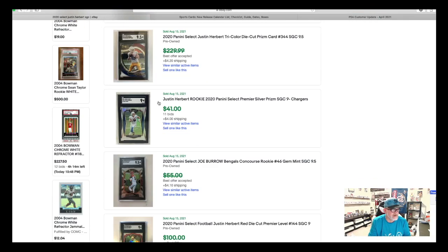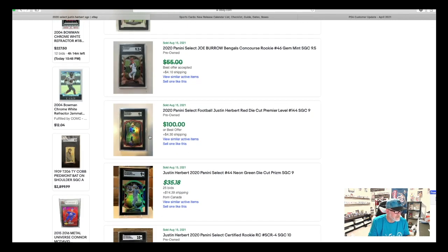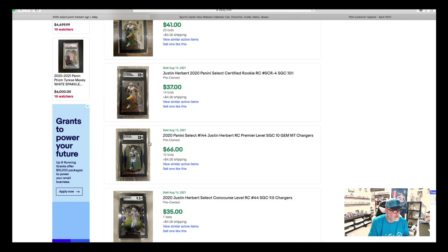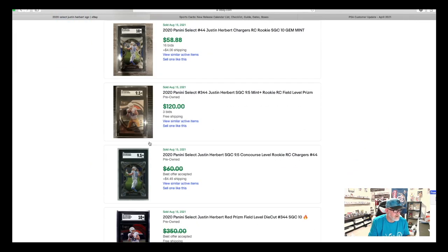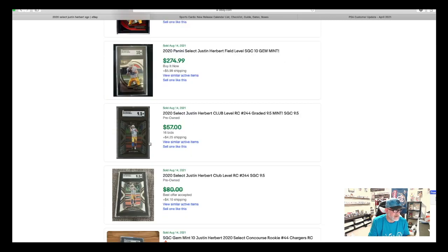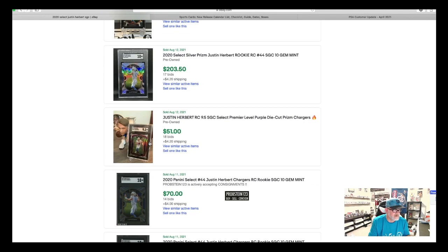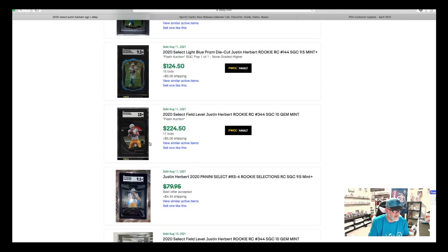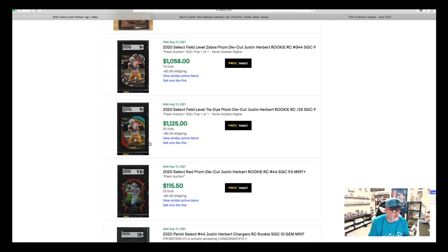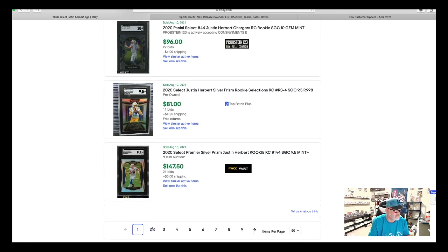As you can see right here, there's a Joe Burrow for the SGC that pops up. But there's Herbert, keep going down through here, Justin Herbert, and they're all SGC slabs. There's no raw. So this was very interesting to me. There's one so far that we've seen, that was the Burrow, and everything else. You also notice this is all NFL Select.